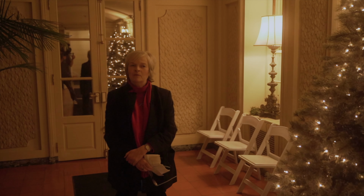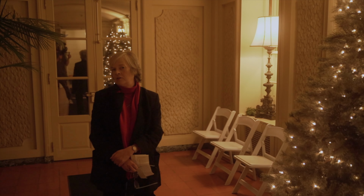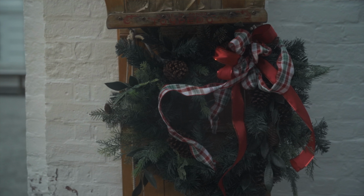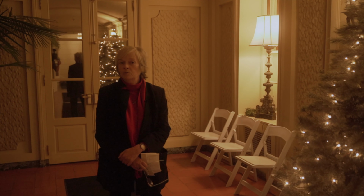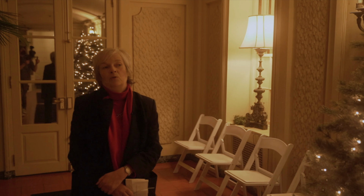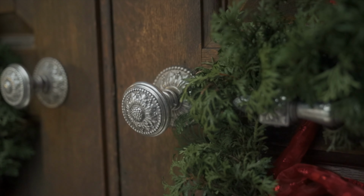To give you a little brief background on this house, this is the home of Edith Wharton, the famous American author, and her husband, Teddy Wharton. They built the house, and they lived here from 1902 until 1911. Now, this was built as a summer house, so she was never actually here at Christmas, but she was here deep into the fall in early November and December.